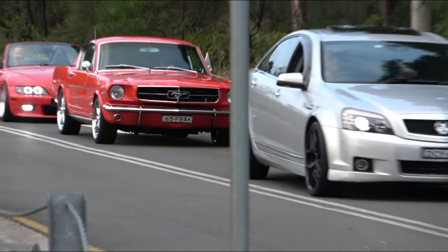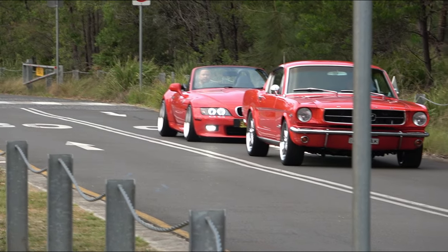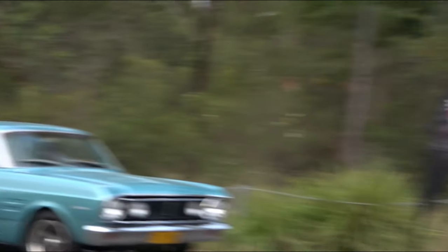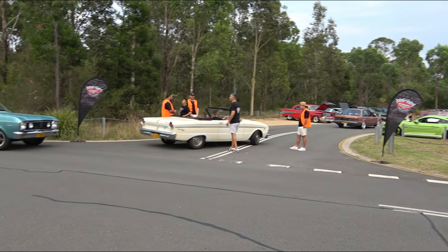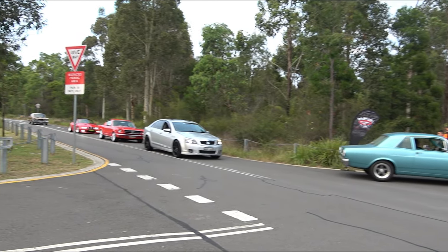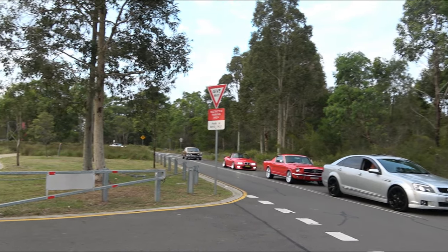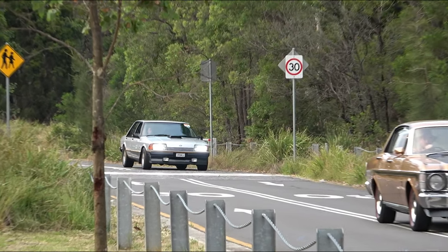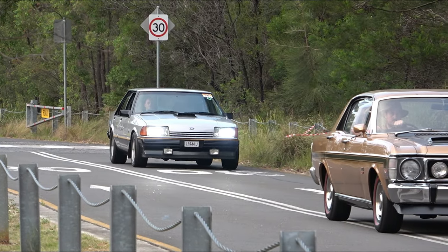We've got the other Ford Mustang there, we've got the Commodore there, the BMW's back, and what have we got back there? XW. I wouldn't mind that. BMW. Nice. A lovely XE ESP.